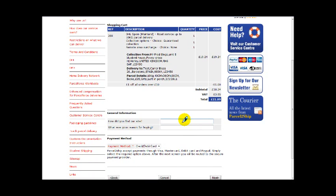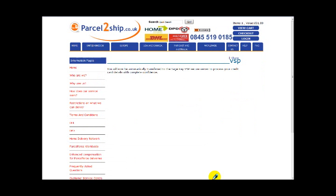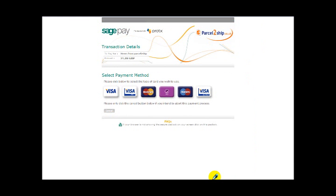These are optional, they don't have to be entered, and then we can go through and identify what our payment method is, either by credit or debit card or by PayPal. For this particular case we'll choose debit or credit card, and we go forward, and then it will automatically take us to SagePay, which is an independent and secure payment provider. They will collect your details, they will accept the payment, they will then advise us if the payment is processed successfully, and once that happens we will send out the details to you.